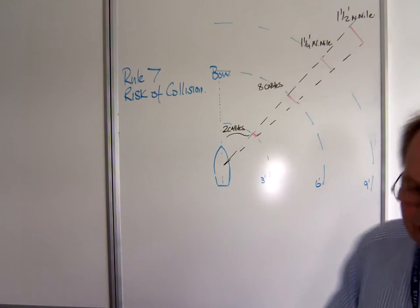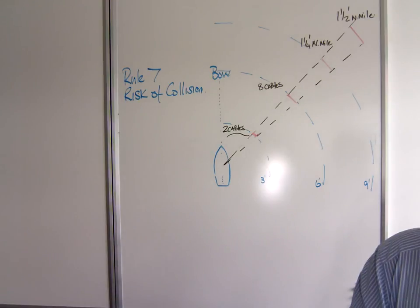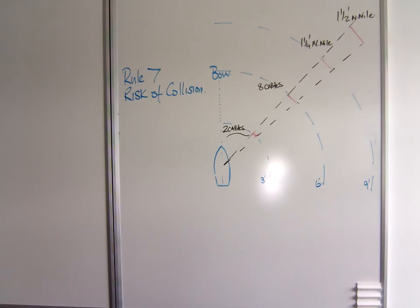What does it mean in the latter section? There we're actually saying that risk of collision shall be deemed to exist if the bearing does not appreciably change. But then it goes on with a caveat, saying such risk may sometimes exist when the appreciable bearing change is evident, particularly with an approaching large vessel.